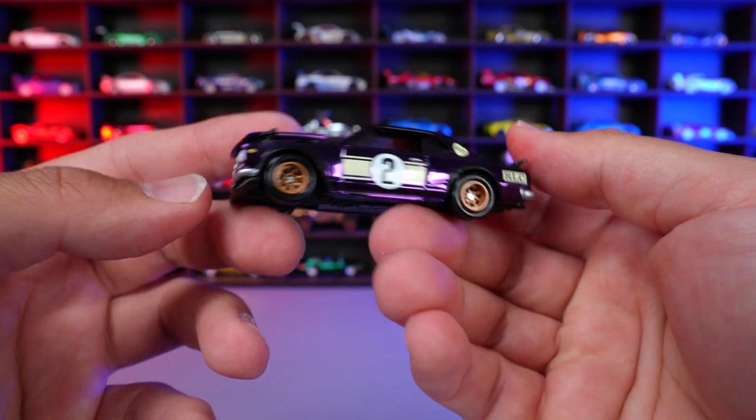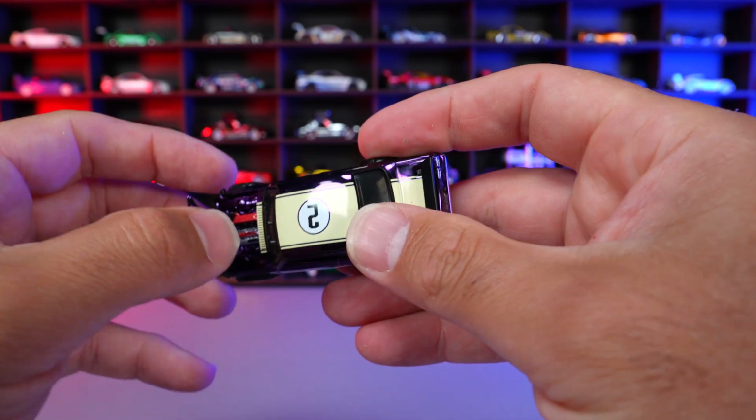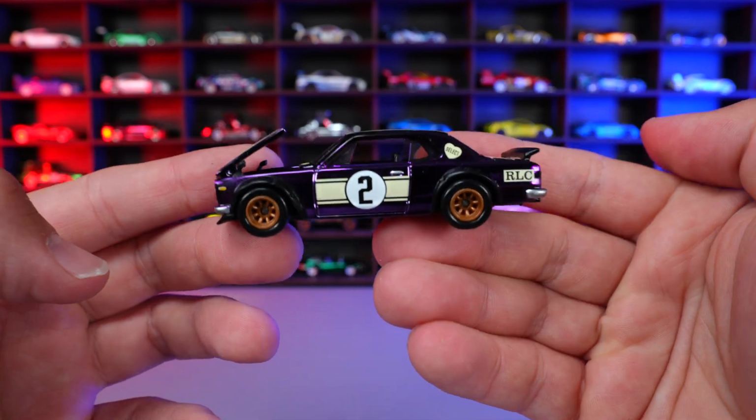Not my favorite that we just open it up and it kind of breaks, or it's kind of defective right out of the packaging here. I don't really know, but you guys let me know what you think of this one.